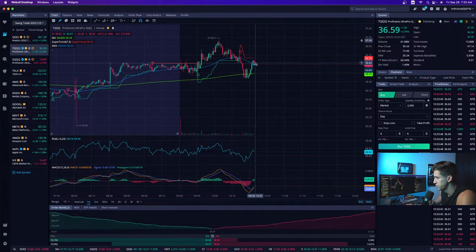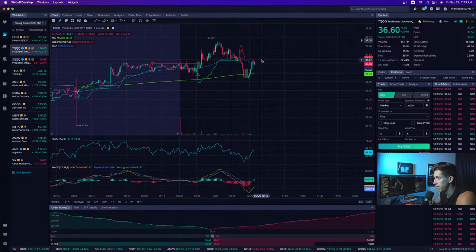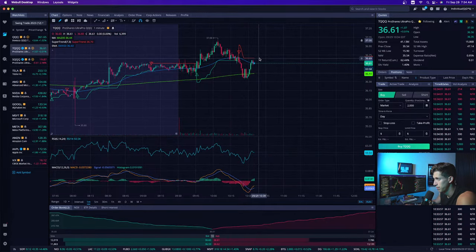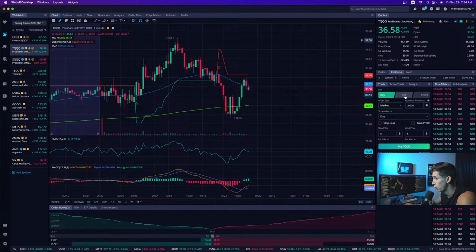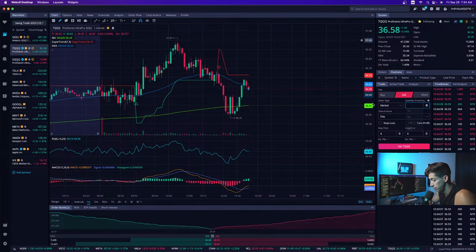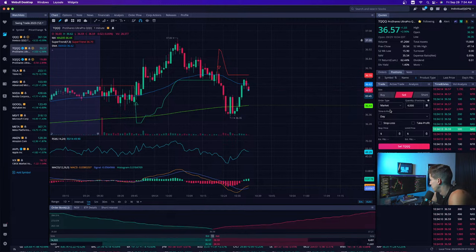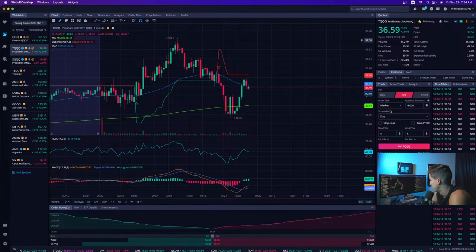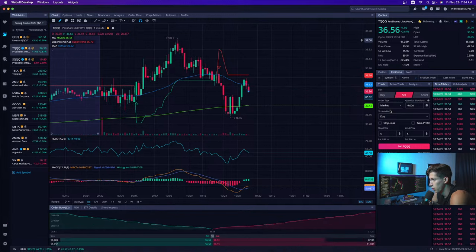All right, slight signs of a resistance here. So maybe not the worst idea to potentially entertain the idea of getting out. We'll see. We'll see what we get here. Looks like we might be getting rejected. Is this going to be a lower high? It might be. Looks like a lower high. I like that, Ivan. Good eye, good eye. And there it goes, getting rejected, giving it some cushion, some wiggle room.